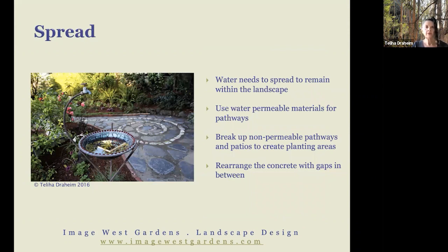This was my front yard that I replaced with a permeable path and mosaic, and never looked back. It solved so many problems for me.